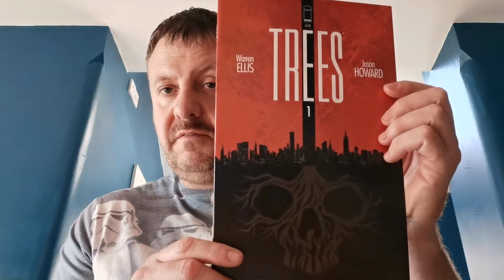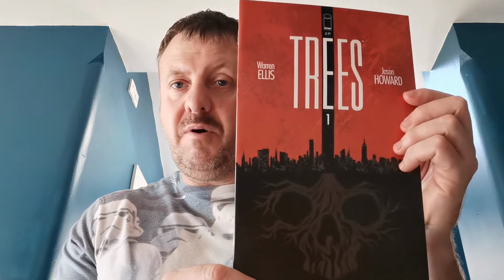Trees, issue number 1, from Warren Ellis. Basically, giant aliens come down in the shape of trees and they lay dormant for a long time and then they reawake and there's a bit of a problem. I like alien invasion things. That was optioned as well. Hopefully it makes it to the screen. This book has been slowly going up in price.